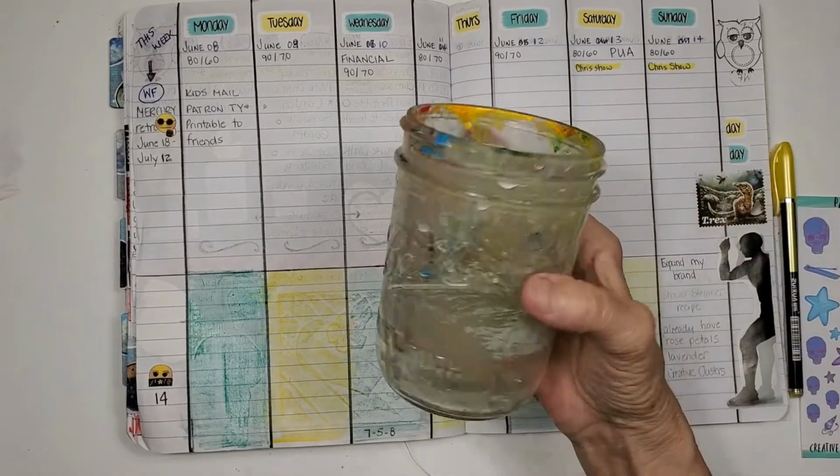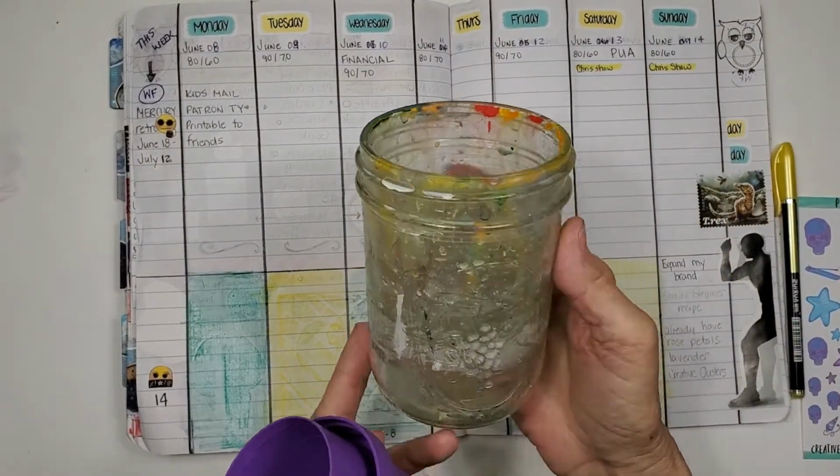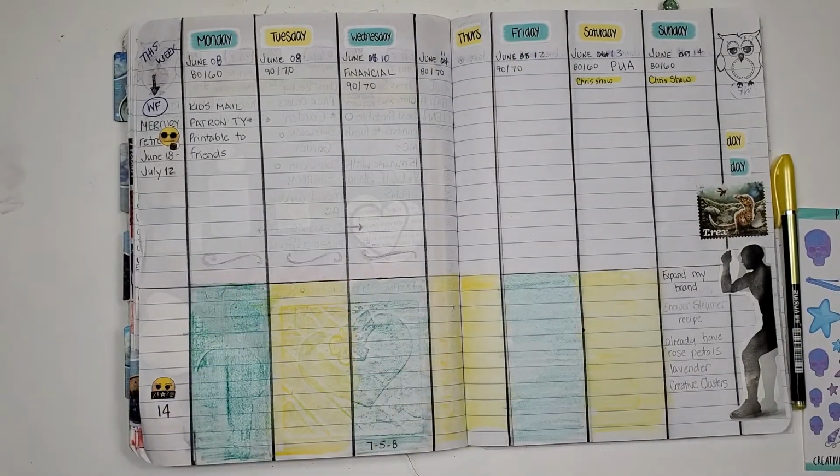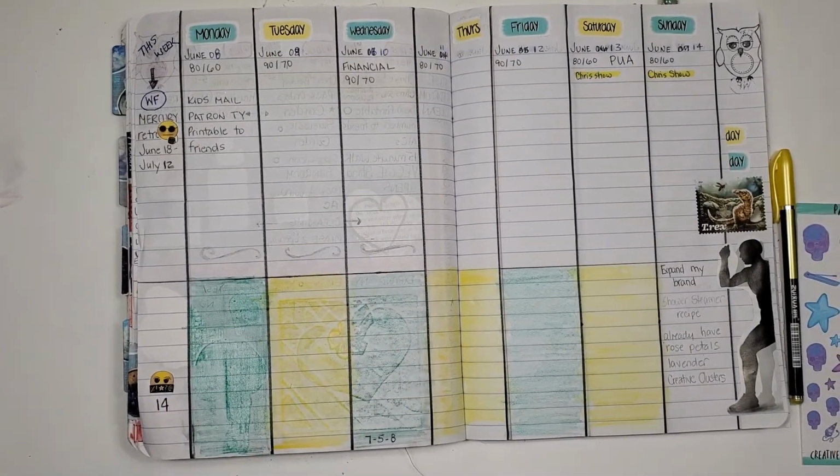This is my paint jar, glue jar. Isn't it just looking all kinds of interesting? I love things like that.